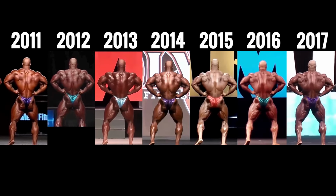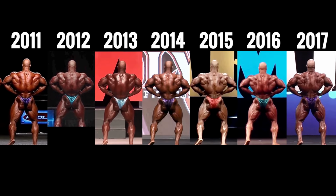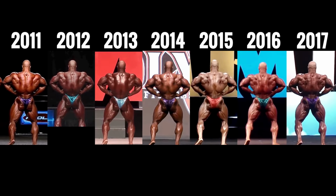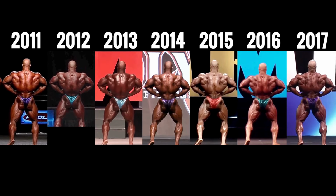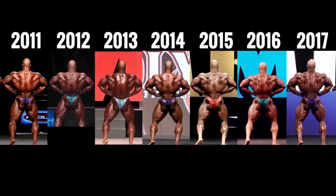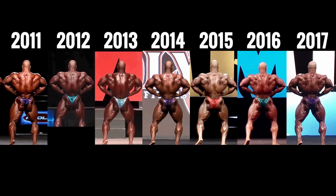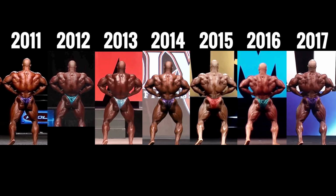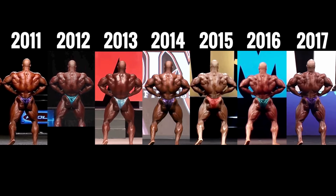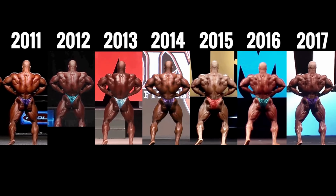But let's check out the back lat spread pose, where the differences are more obvious than in the previous pose. 2017 clearly stands out as the best. It's incredible how his back looked that year. His back lat spread always had a 3D effect with deep muscle density reminiscent of armor, but in 2017, he took that look to a whole new level. 2016 was impressive too, but 2017 was even better.